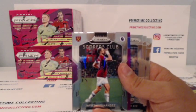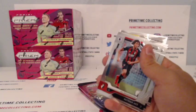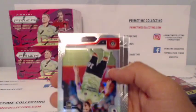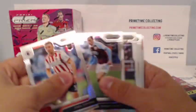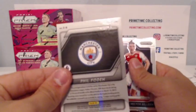Scorers Club, Javier Hernandez for West Ham. For Everton, Dominic Calvert-Lewin, out of 99. Scorers Club for Wolves, Raul Jimenez. Sheffield United, Prizm, Kieran Freeman. For Manchester United, Jesse Lingard, Refractor. Phil Foden for Manchester City. Emergent refractor, not numbered.